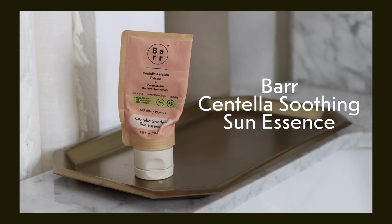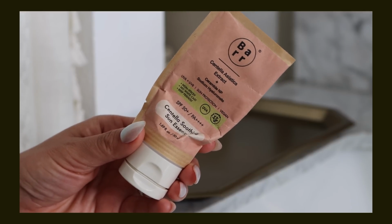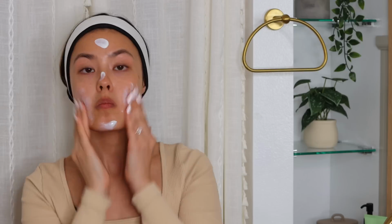Of course, we apply a sun protection. I switch out my sunscreens all the time, but this has been the one that's been in my bathroom and one that I've been using. This is the Barr Centella Asiatica extract plus ceramide NP and sodium hyaluronate. So it is good for sensitive skin types. This has an SPF 50 plus, a PA quadruple plus, and it's very lightweight. It doesn't have any type of white cast to it.